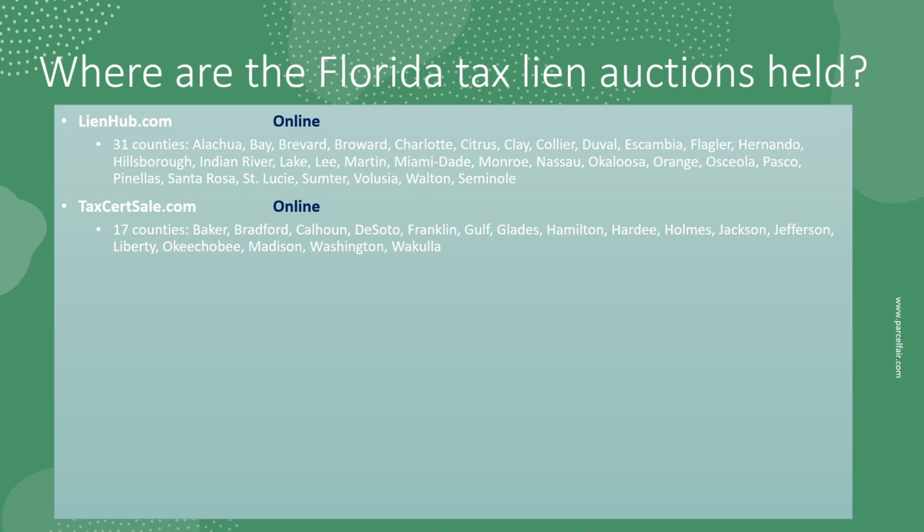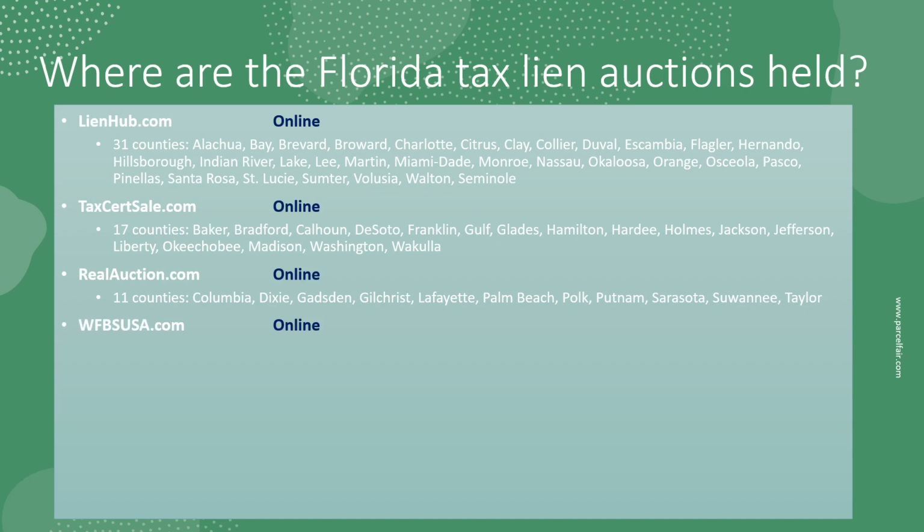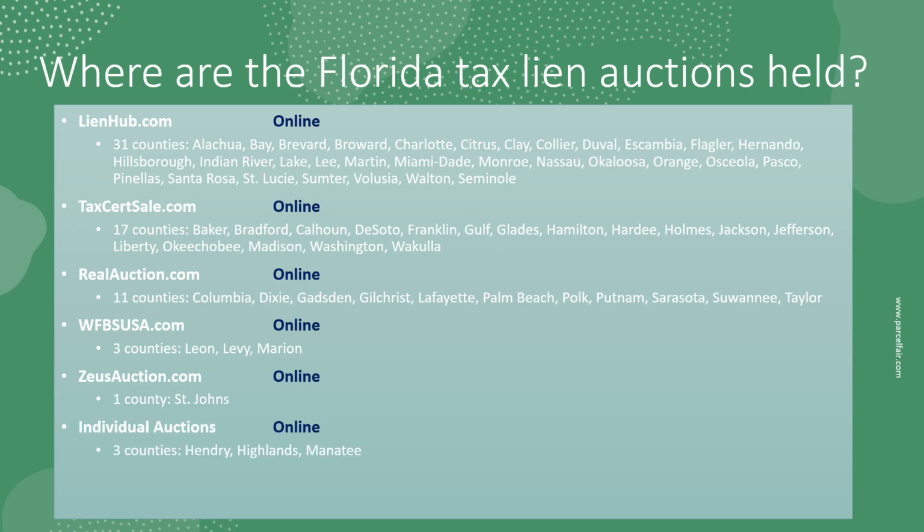TaxSearchSale.com is online. 17 counties with them. I get a lot of people telling me Real Auction runs Florida, the whole state. Well, that's not true. They only have 11 counties. They are online, 11 counties right there. WFBS USA is a lesser known one with 3 counties, Leon, Levy, and Marion. Zeus Auction has 1 county, St. John's. And individual auctions, we have 3 of those, Hendry, Highlands, and Manatee.